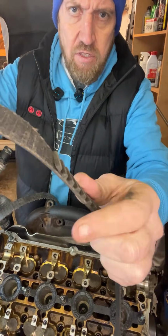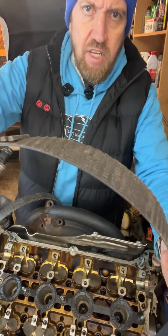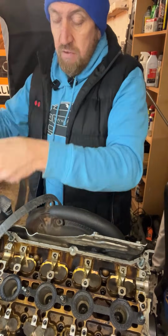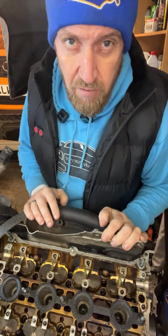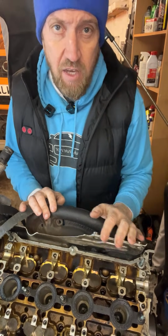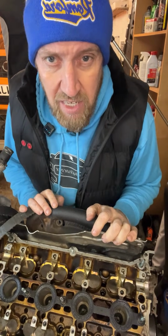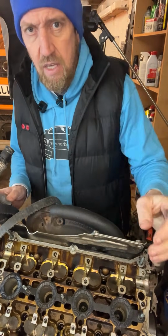Look at the teeth that's been lost off this belt. All those teeth have gone off that belt. So the belt has stripped teeth, obviously the timing jumped out. So the valves and the pistons have come together and caused some damage. We don't know how much damage yet until we take this head apart.